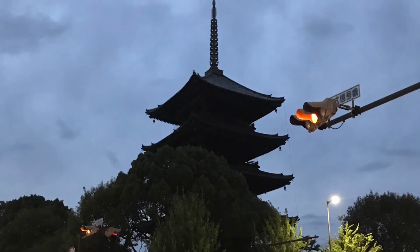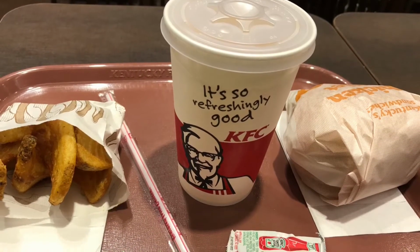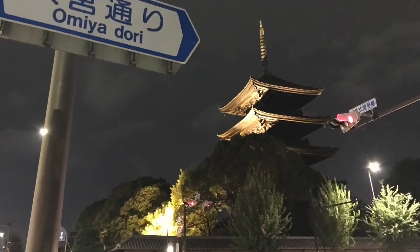So I would do what anybody else would do in this situation. I went around the corner and had Kentucky Fried Chicken. Yes, you'll find these all over Japan as well. After eating, I went back to the temple, and here's the result.